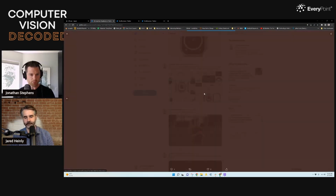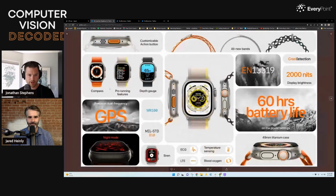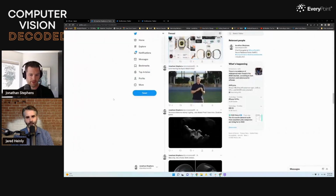So on my screen here, I'm just showing the newest Ultra watch as well. Yeah, so lots of improvements for outdoor athletes. Brighter screen. That's something I always like, which we'll get into with the iPhone.